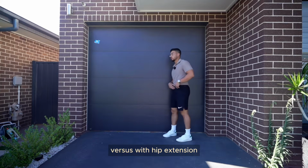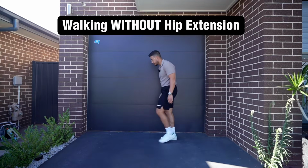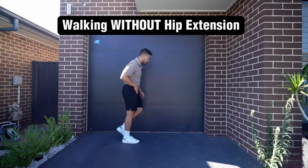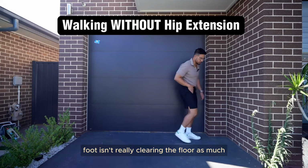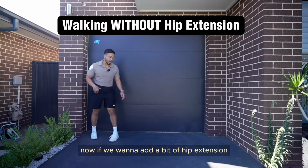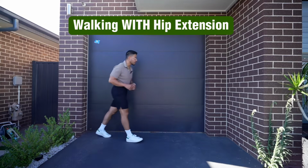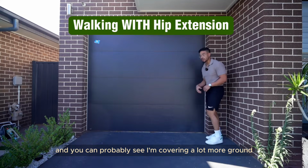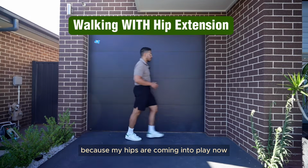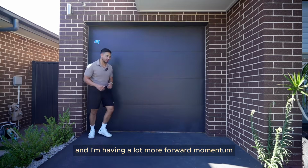So I'm going to show you what it looks like to walk with no hip extension versus with hip extension. So this is without hip extension. Right? I'm hunched over, foot isn't really clearing the floor as much. If there was a little step, I might trip on it. Now, if we want to add a bit of hip extension, we're stepping through, hip is coming in, and you can probably see I'm covering a lot more ground because my hips are coming into play now, and I'm having a lot more forward momentum.